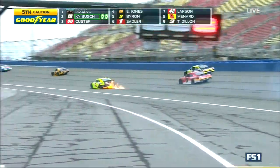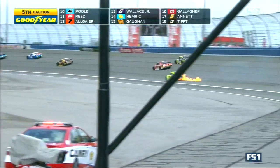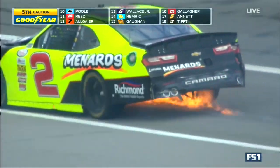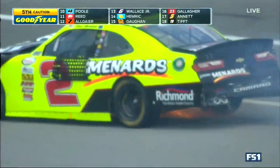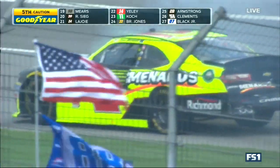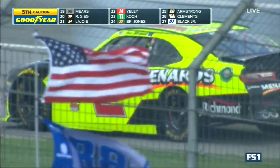Second week in a row, the two cars crashed. And yeah, on fire. Got to get out of that thing as he heads down to turn one. It's probably an oil fire from the radiator being knocked out. Window net is down. Menard will climb out. Was scored in the fourth position when he hit the wall. Make sure he gets out okay.